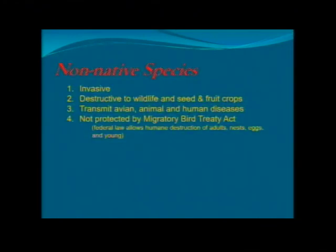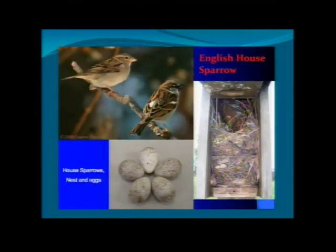Okay, let's talk about a couple of non-native species. Most of our birds are protected by the Migratory Bird Treaty Act of 1918, but there are a couple that are not. Okay, these birds are very invasive. They're destructive to some wildlife, seed and fruit crops. They can transmit diseases. And as I said, they're not protected by the federal law. So we can destroy them using humane means: the adults, the nest, the eggs, and the young. Okay, this is what they look like. The male is at the lower side on the right.